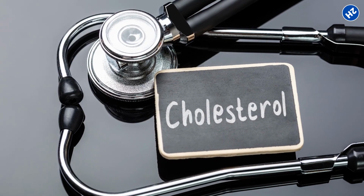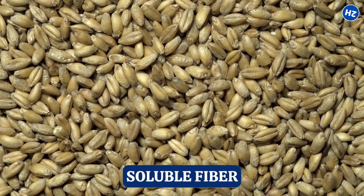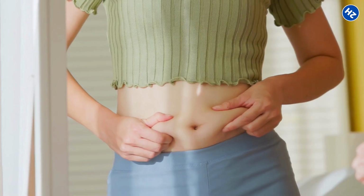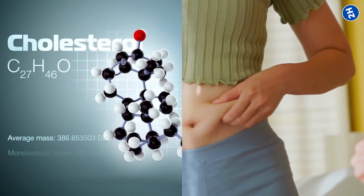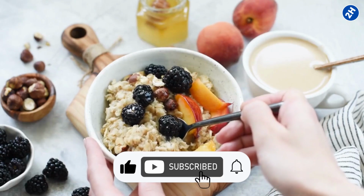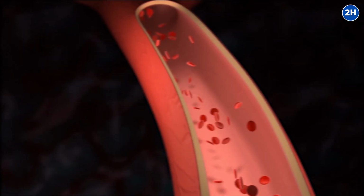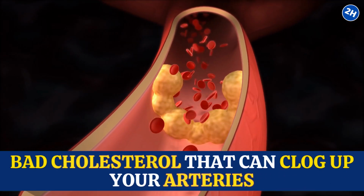Now, when it comes to cholesterol, whole grains do some pretty cool stuff. They've got this thing called soluble fiber. It's like a sponge in your belly, soaking up cholesterol and kicking it out of your system. Also, several studies have shown that consuming whole grains regularly can help lower LDL cholesterol, which is the bad cholesterol that can clog up your arteries.